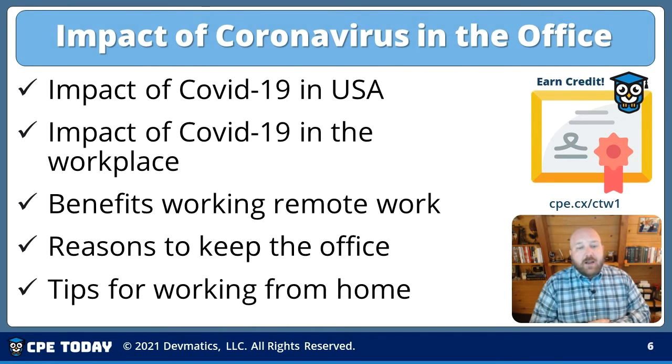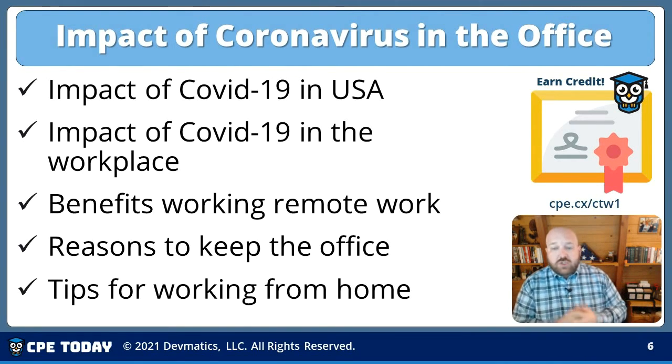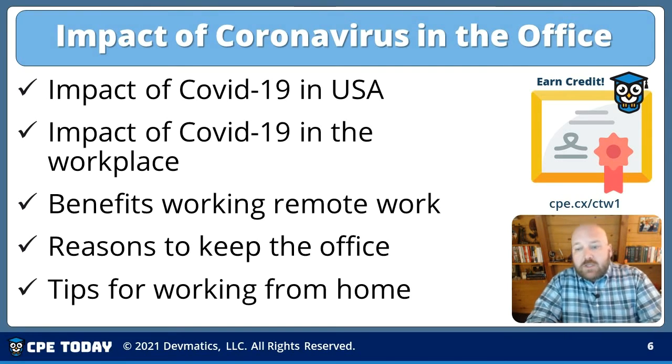Then we're going to talk about what remote work looks like. As a professional, what does it mean to be able to work from home? More and more organizations are choosing to turn to this due to the positive impact it can have on their bottom line, as well as with respect to employee relations and productivity. And so what are some of the benefits of working remotely? We'll also talk about some reasons you might want to keep the office.